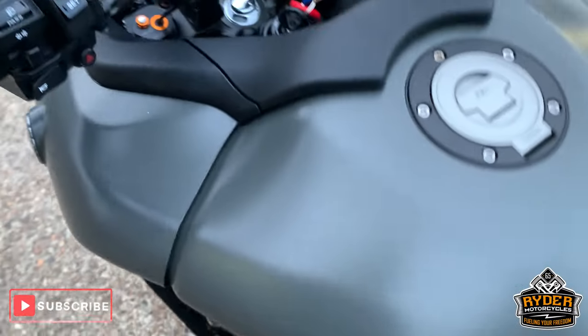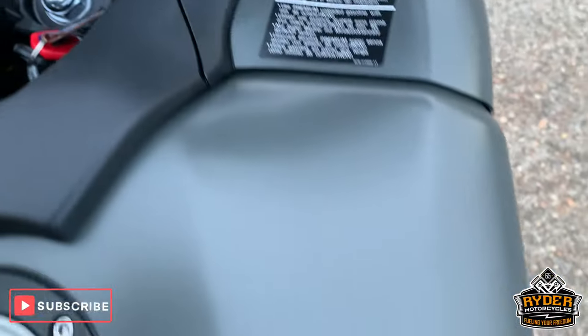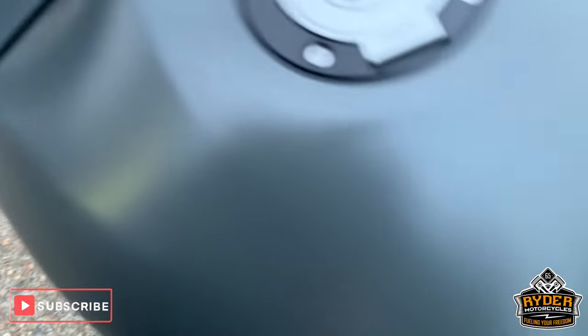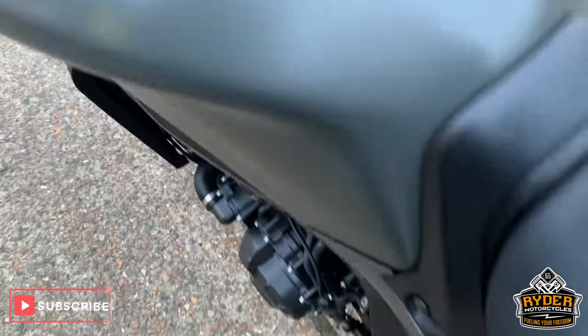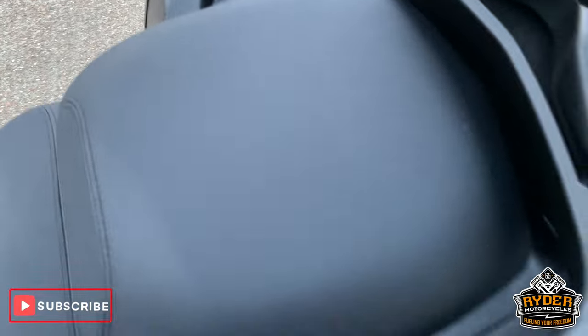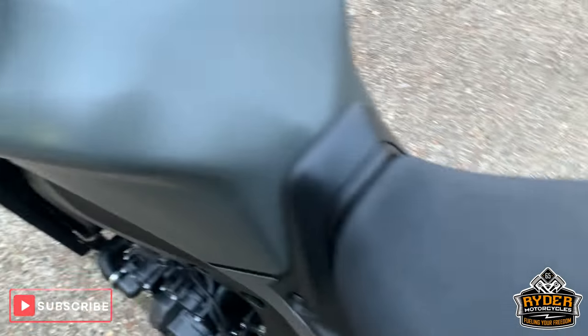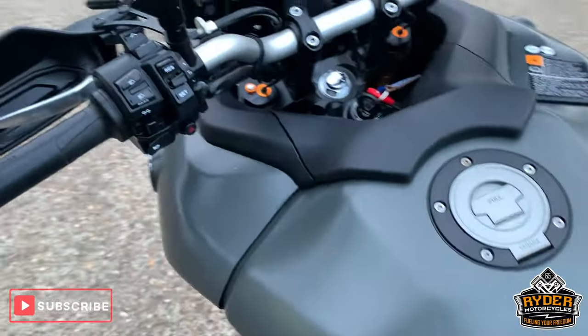Really nice down the sides. Coming up to the front, or to the top I should say. Really nice grey paintwork. This is such a nice bike. Nice seats as well. So that is a brief glimpse of what the bike is about.